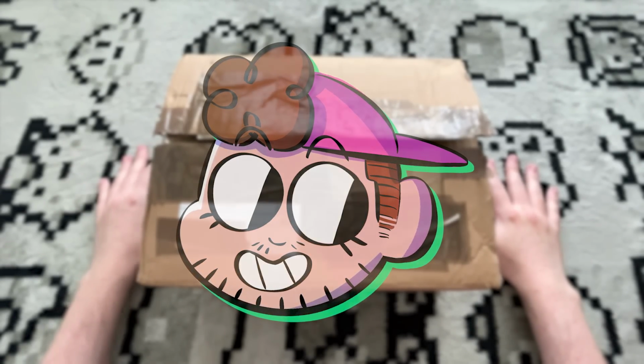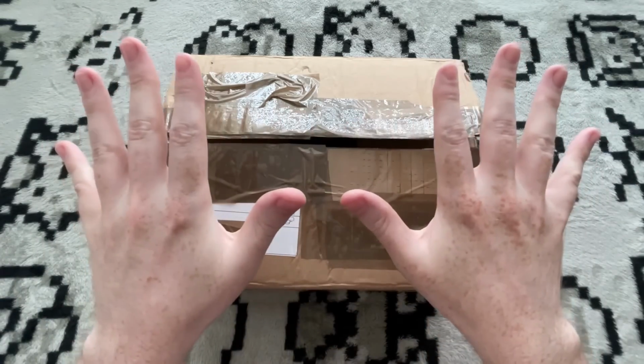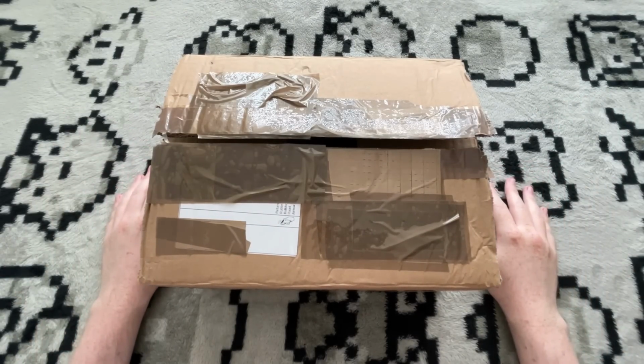Here is the box, and here are my hands. I'm just gonna be off camera for this. You're only gonna see my hands. If you're into hands, you're gonna love this. If you're into stuff in boxes, you're gonna love it even more. Hope that's okay. I don't know how to do these.